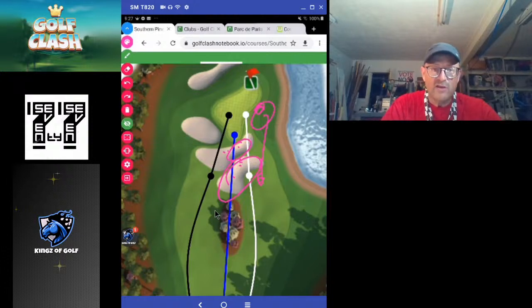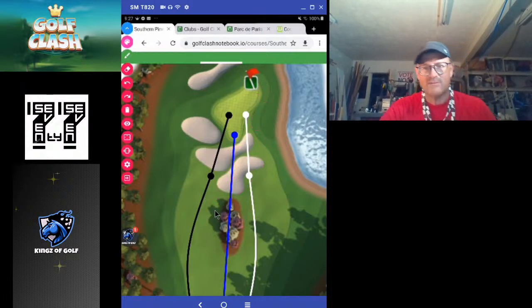But there is a shot you can do out here with an extra mile where you can clip this rough and try to bleed out. It's not going to get you up there, but if you're doing one-on-one and you want to make sure that you win a chest, it is a way to go at it. Blue line, white line, one of those two.